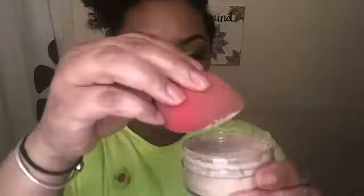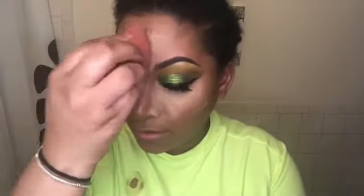So I'm just gonna dip into it. See, it has a little mesh. Dip into it with my sponge and set my under eye area. I'm also going to go ahead and set my forehead and my nose and my smile lines and my chin. I always set around my mouth because that's where the foundation says bye-bye halfway through the day.